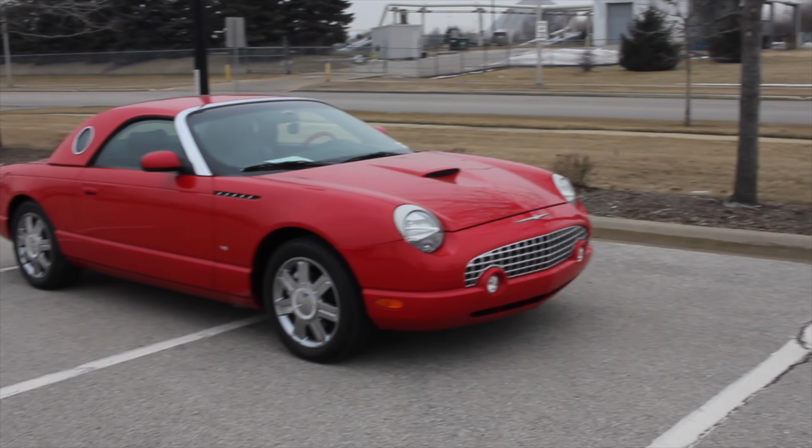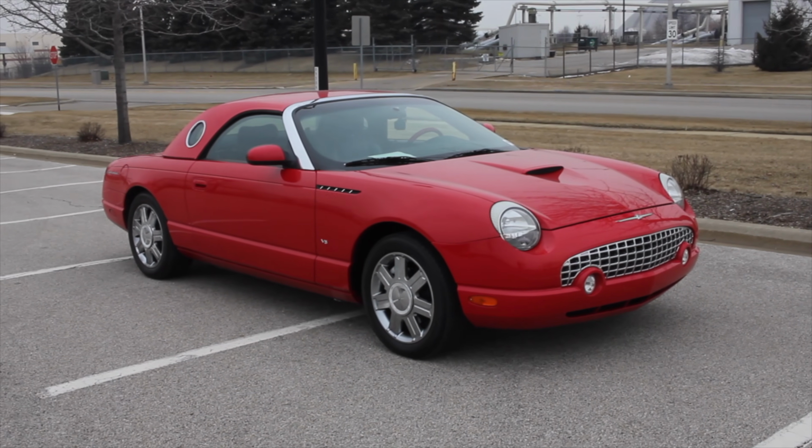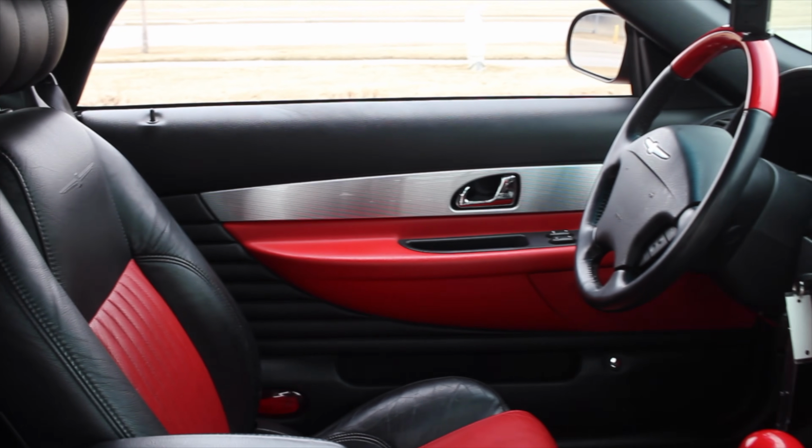We could talk about the looks. This thing looks weird. This thing is weird. We'll talk about the interior first since we're closer to it. The interior is red. I mean red, red, red.